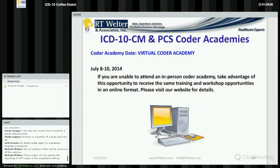We are offering registration discounts for groups. So have your clinic send all of your coders. We're offering discounts for 3 or more participants from the same practice, from the same group. So please inquire with us. We really do want to help you. We have a passion for teaching this material, and we want to make sure that you have the tools you need to succeed after October 1st, and have the tools you need to be ready to succeed before October 1st.